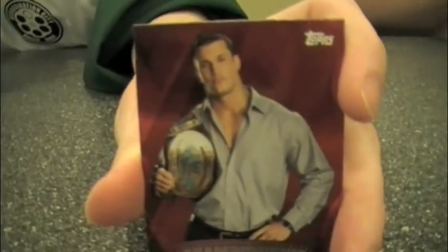Rey Mysterio, blue. And here's Mr. Orton when he still had hair on his head. It's a fun photo. There were a few guys who were supposed to be in this set that didn't make it out in terms of autographs. Chris Jericho was planned. Undertaker was planned. They didn't make the cut.